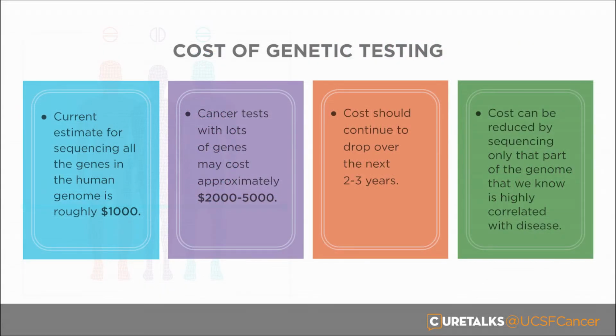So if the technologies continue to change, like Dr. Collison said, to sequence the first human genome was more than $1 billion. The last estimates that I've heard for sequencing all of the genes in your genome currently is roughly $1,000, a little less than $1,000 maybe, and it's anticipated that should continue to drop over the next 2 or 3 years. I think a good goal would be closer to $100.